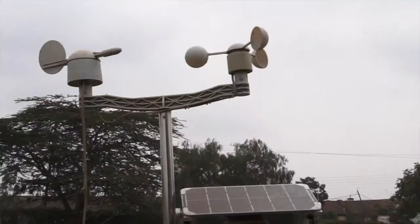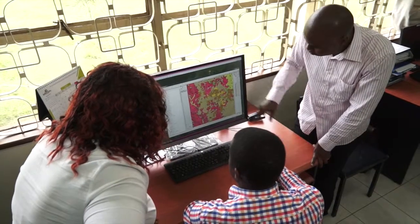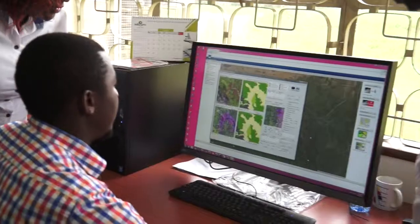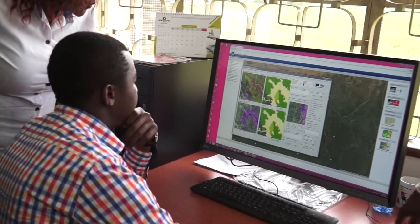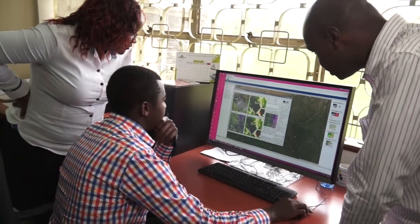We are targeting enhancing the capacity of these national forest institutions, who are mainly our focal persons, to be able to do the forest inventory by themselves, and also to derive the relevant statistics so that they are able to tell the degree of deforestation and degradation within their countries.